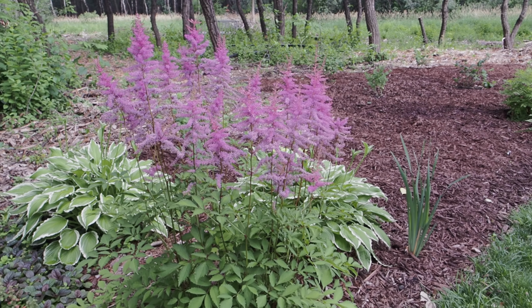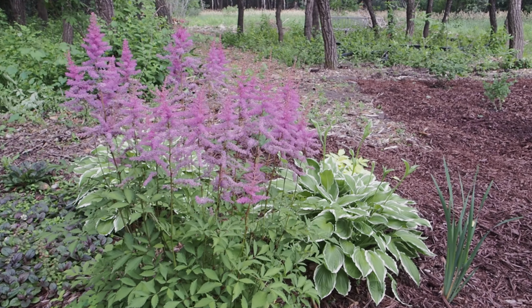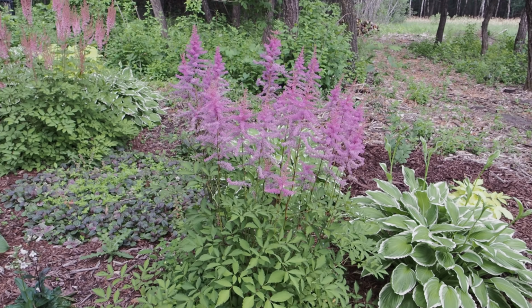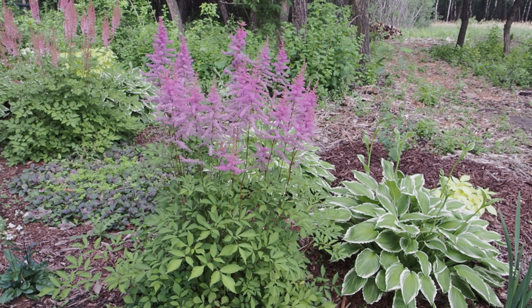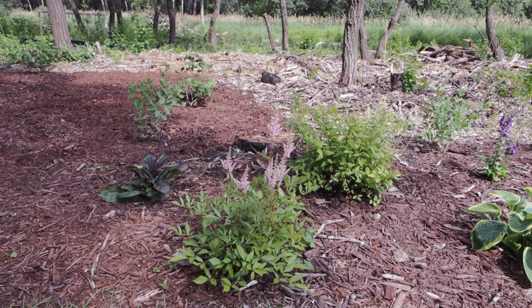Isn't that gorgeous? I wish Astilbes bloomed for like a month. That would be awesome. But I'll take what I can get, especially back here in the shade. They just love my yard. I barely have to water these either. The water table's really high back here.